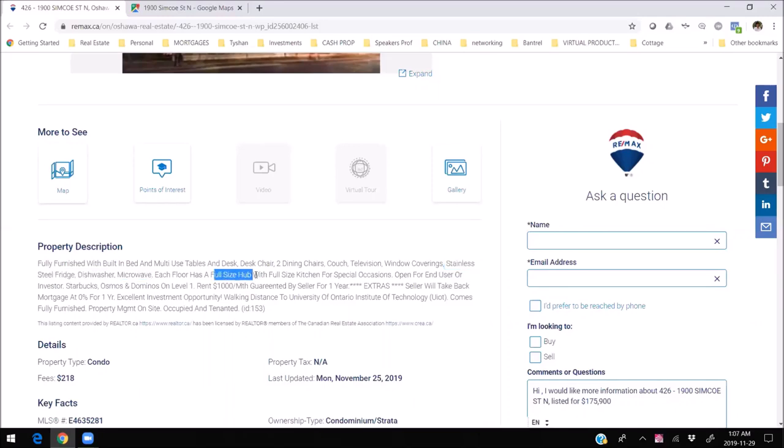Okay, so it looks like there's an entertainment room on each floor. Rent. Okay, so the rent is being guaranteed for a year by the seller. So there's a lot of incentives right now because places aren't moving as fast as they used to. I've seen some places offering 2 years, all the way up to 5 years of rent guarantee. So $1,000 in rent for a studio unit is pretty good.